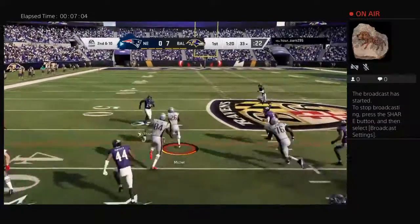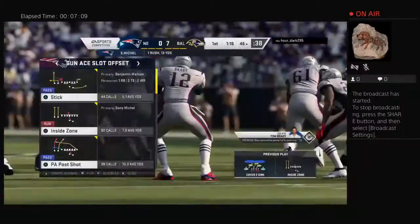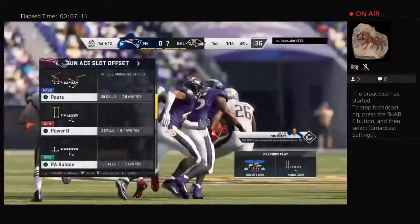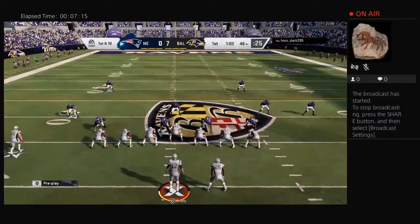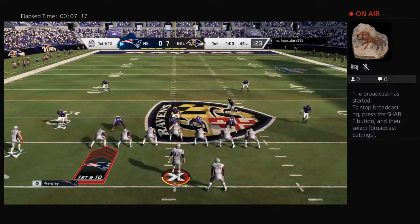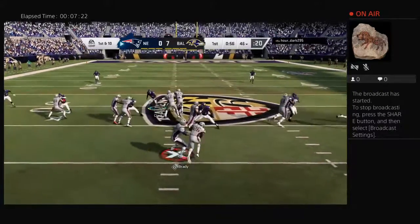Sony Michel, his first carry. And he slips up past the 45 before being tackled. That one good for 13 and a New England 1st down. Usually we see runs like this as the defense breaks down later in the game, but this guy is setting the tone early, running through all types of tackles and putting the defense back on its heels.